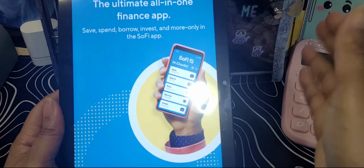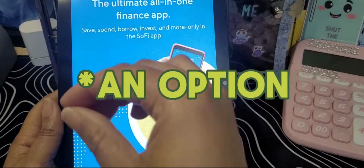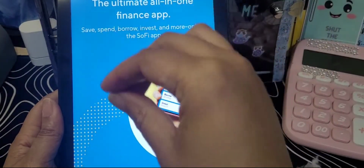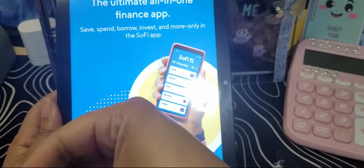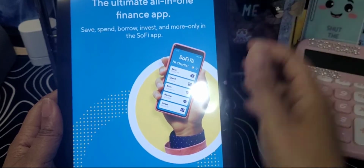And then there's a process on the Chime account that you can add where you get 10% of your pay, any income that comes in by direct deposit. You have the option of getting 10% of that moved into a savings account.